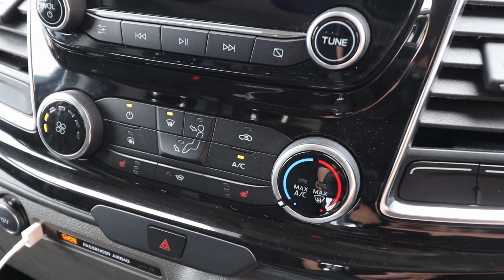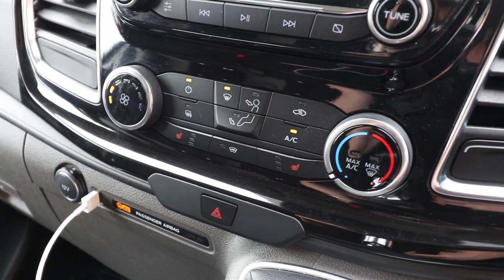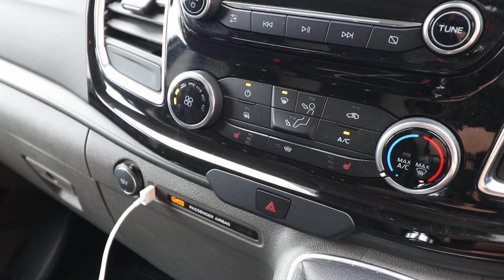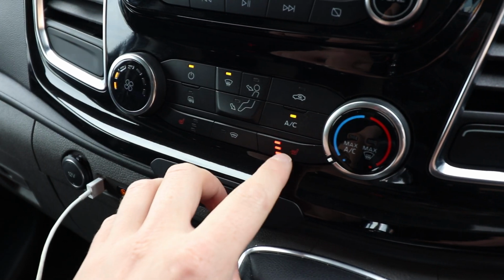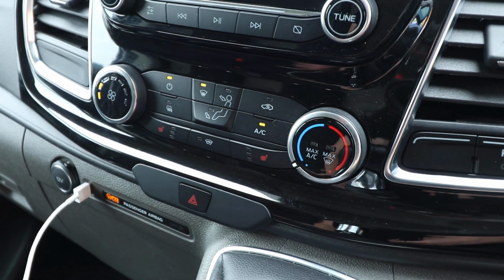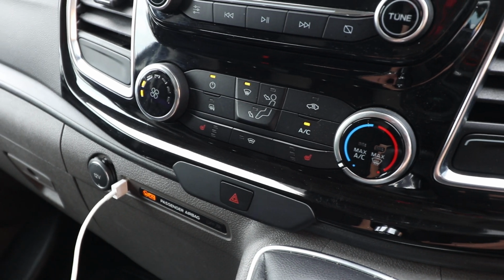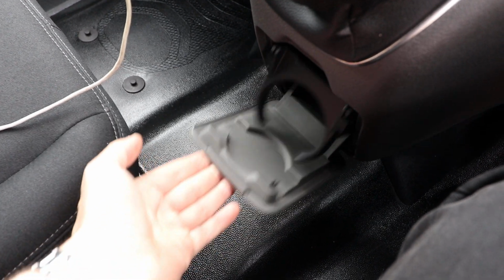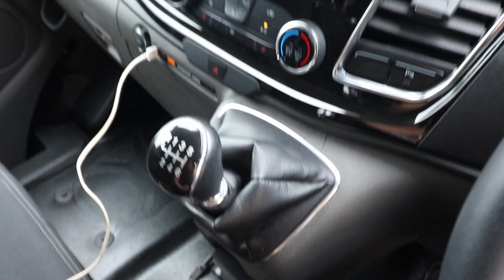On this new facelift as well, they moved the positioning of the heated seats. So whereas before, if you have a look at one of my other videos where I've talked around one of the previous generation Transit Custom Limiteds, the heated seat button is actually down on the seat, but they've conveniently now moved it up here, which is nice and easy to see. And in the middle we've got the heated windscreen button as well. A nice little cup holder down here, which does conceal nicely into that space just there.